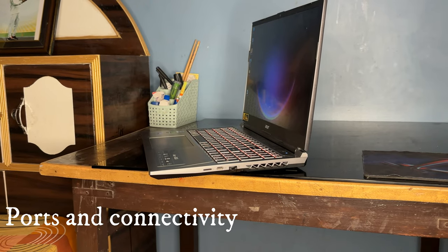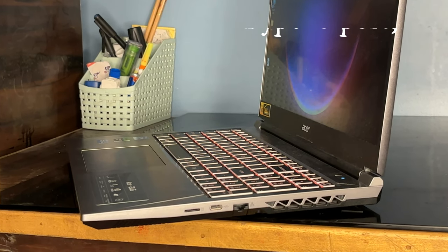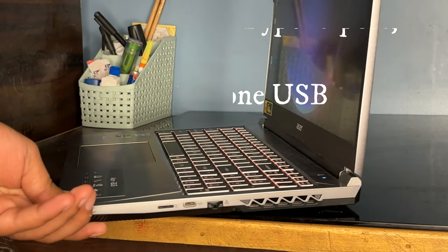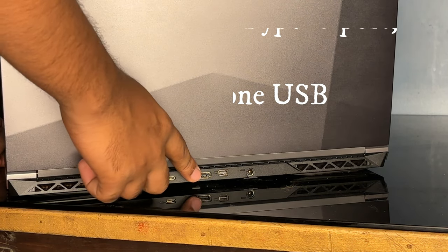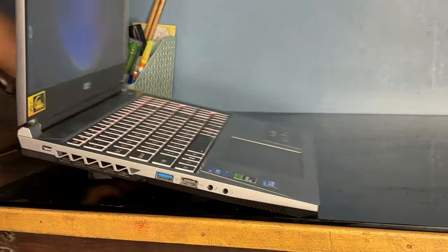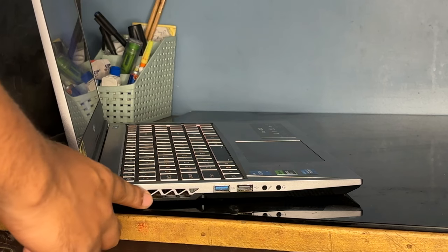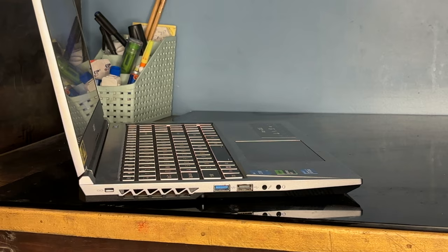When you talk about the ports and connectivity of the laptop, on one side you get a micro SD card slot, a Type-C port that is only for data transfer, not for charge output, and a LAN port. On the back side you get another Type-C port, an HDMI port, a mini DisplayPort, interesting, and the power input port. On the other side you get a USB 3.2 Type-A port and a USB 2.0 port. I don't know why they are giving USB 2 in 2024. And there is a headphone jack port.